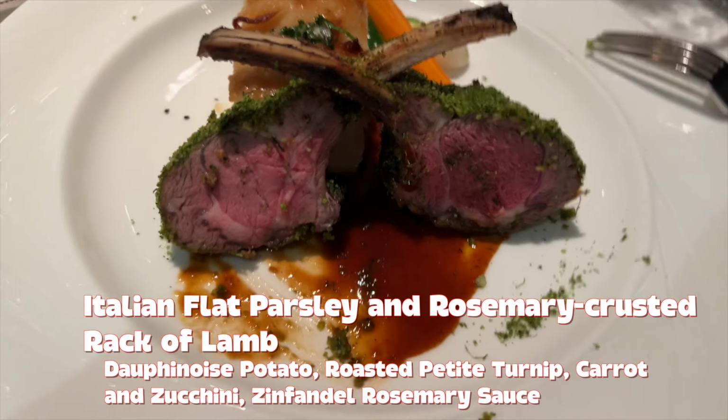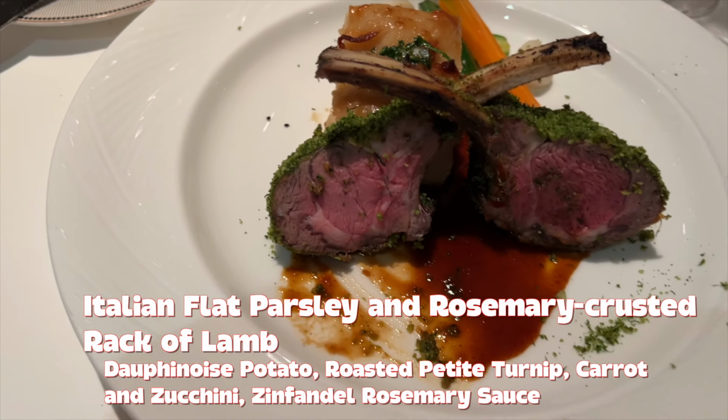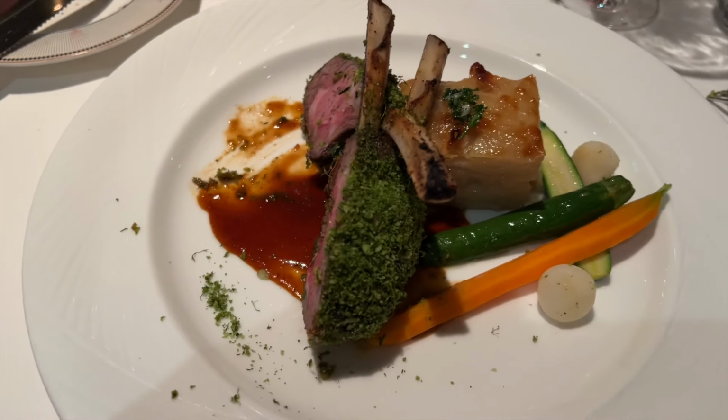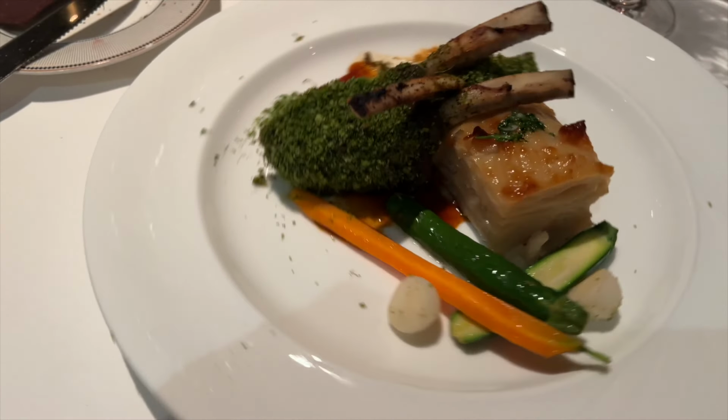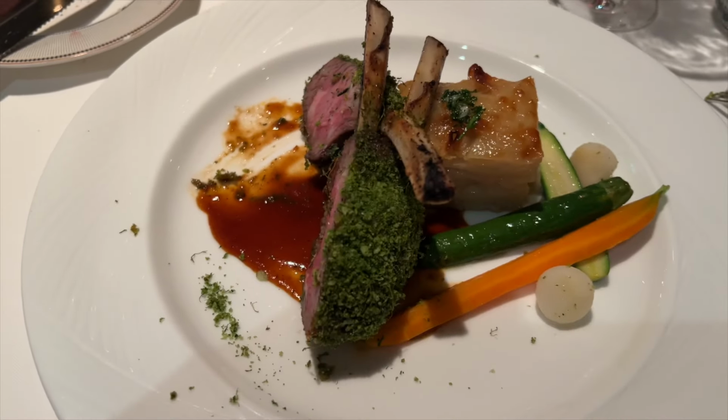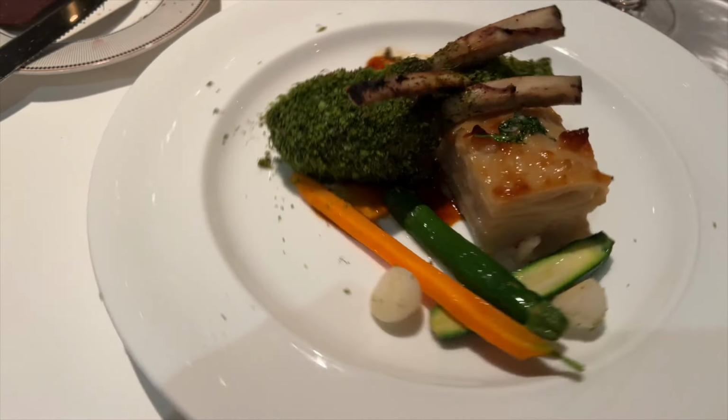For my entree, I chose the Italian flat parsley and rosemary crusted rack of lamb. Gosh, I love lamb, and this was very good. The green coating on it was a little bit much, but overall, good. The scalloped potatoes were absolutely delectable. Gosh, I love this dish.